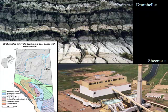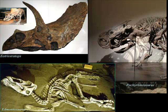Coal bed methane in the Horseshoe Canyon Formation can be retrieved from these coal-bearing layers in this little arc that you see outlined in black and indicated by blue in through here. And of course, many of you are familiar with the strip mining that goes on for power generation, all focused on the coal. So Horseshoe Canyon Formation is really important for resources.